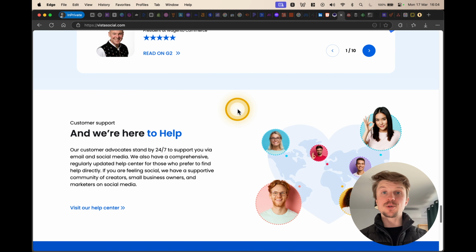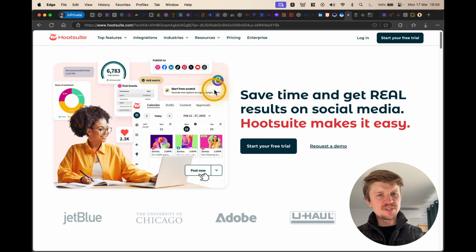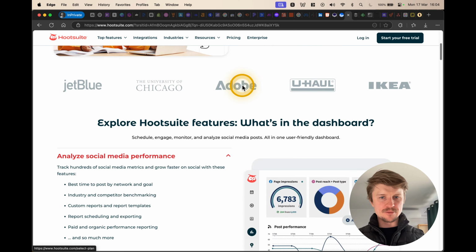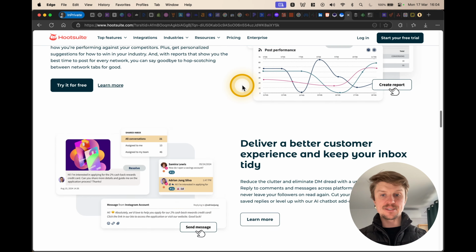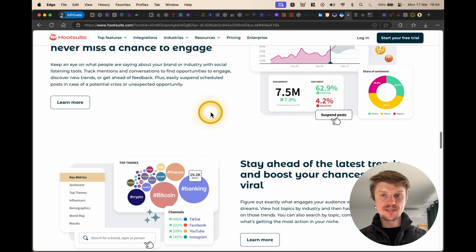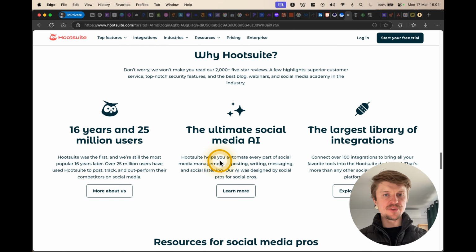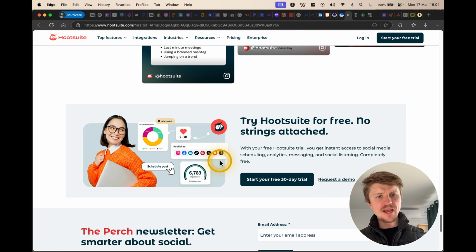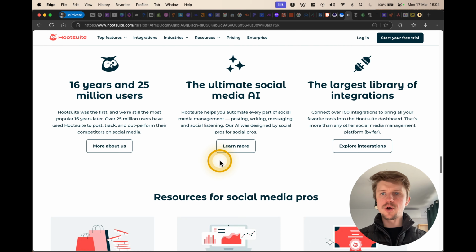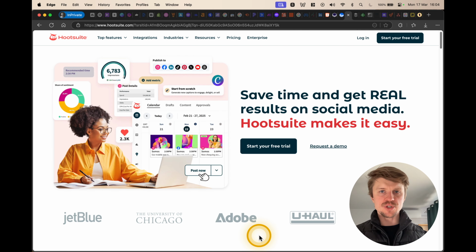So it's really great and it's also really inexpensive. Next, we have one of the more, let's call them legacy social media management tools, which is Hootsuite. It also allows you to manage all of your social media content from one place and really measure the effectiveness of the content that you are publishing, but it has some more advanced stuff. It has been around the block for a little bit longer. It's also a little bit more expensive, but it's still a pretty great social media management tool.